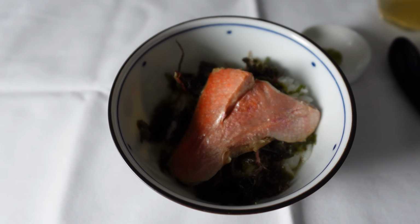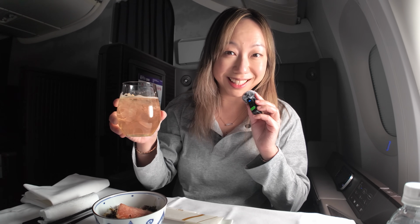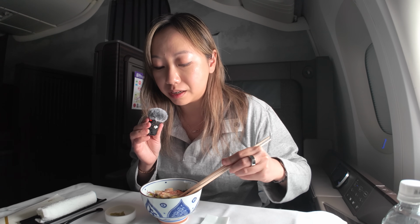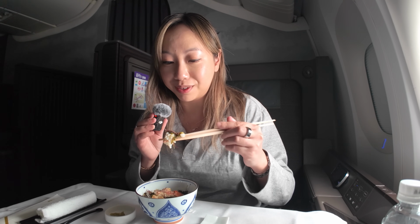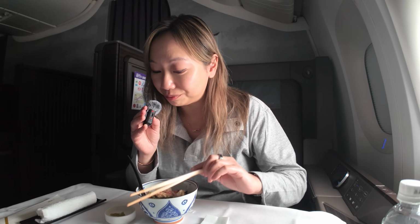Looks like steamed fish and seaweed on top of rice. Also have a glass of plum wine and soda. Plum wine's pretty tasty. So it's a grilled fish and then they soaked it in the broth. Yeah, the wasabi makes it taste a lot better. Adds a lot of dimensions to the flavor, especially with the seaweed. So the seaweed's like a little mushy because it's in broth. But yeah, this is a good bite. That wasabi is really strong. This is probably my last snack, so I can save room for breakfast.